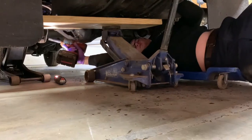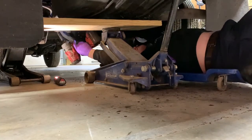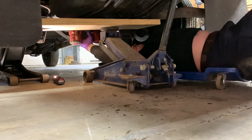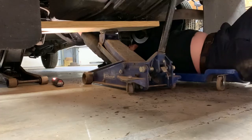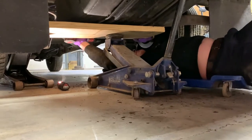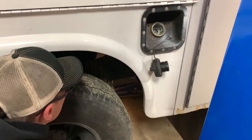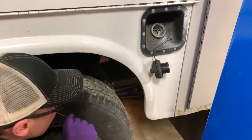Hey Drew, what are you doing? Dropping this rusty old fuel tank. When I say rusty, I'm talking about like Joe Dirt rusty. This thing is heavy. What kind of predicament are we in, Drew? A rusty one at that. Yeah, more rust.